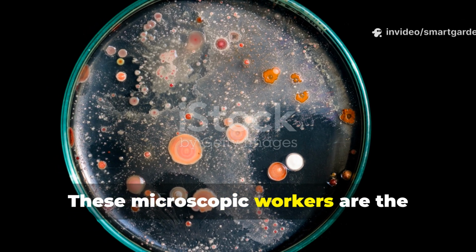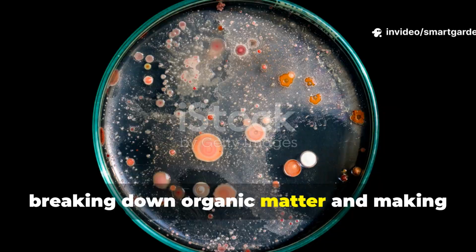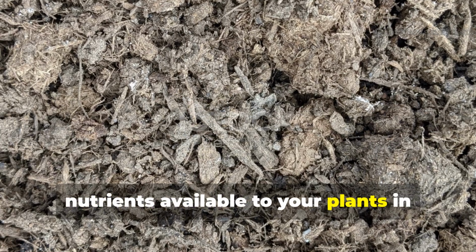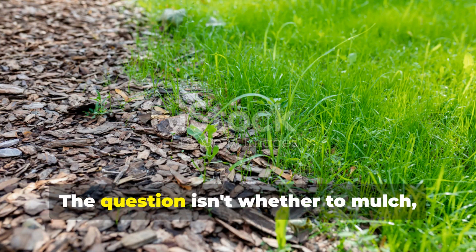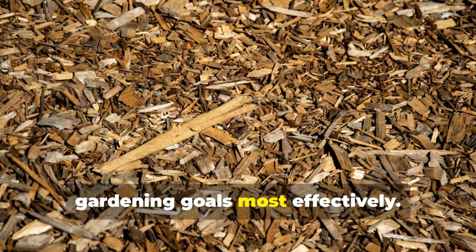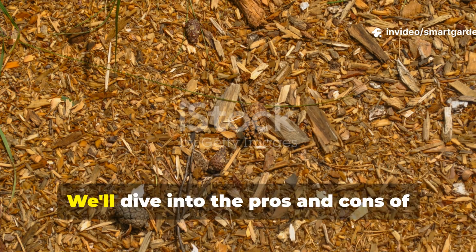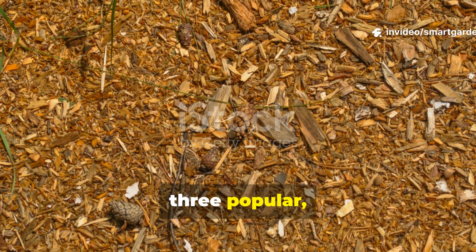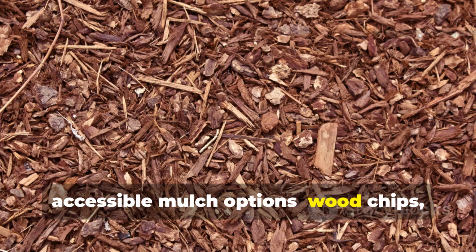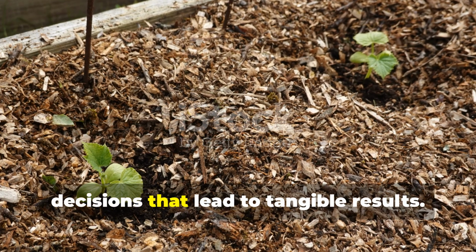These microscopic workers are the unsung heroes of garden health, breaking down organic matter and making nutrients available to your plants in forms they can actually use. The question isn't whether to mulch, but which mulch will serve your specific gardening goals most effectively. We'll dive into the pros and cons of 3 popular accessible mulch options: wood chips, straw, and leaves, giving you the knowledge to make informed decisions that lead to tangible results.